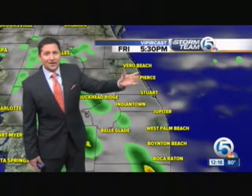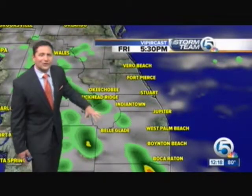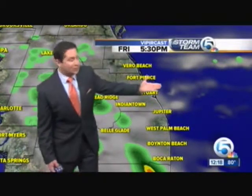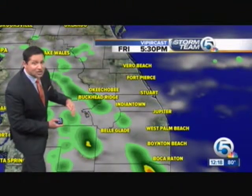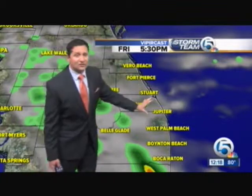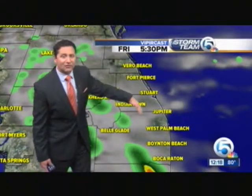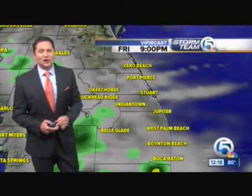Watch what happens at 4 o'clock, 5:30. Notice that the rainfall is not along the coast anymore. It's a little farther inland. That's because the northeasterly winds will be pushing the rainfall farther inland. So we do have a chance for a few showers and thunderstorms today. It'll be closer to the coast for the next couple of hours, but then anything that develops later on this afternoon should be a little farther inland as winds change direction.